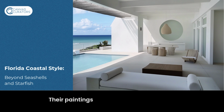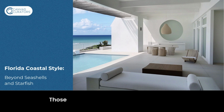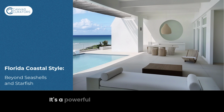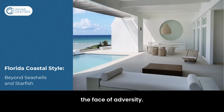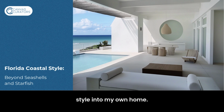Their paintings weren't just pretty pictures. They were filled with emotion, with stories. Those vibrant landscapes, the iconic palm trees, the dramatic skies. It's a powerful reminder of the resilience of the human spirit, of artistic expression in the face of adversity. And their artwork feels like the perfect way to bring that Florida coastal style into my own home. It's authentic, it's got soul, definitely a conversation starter. It's like you're bringing a story into your space.